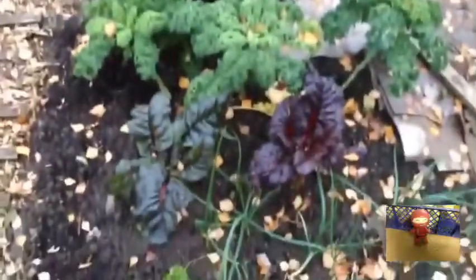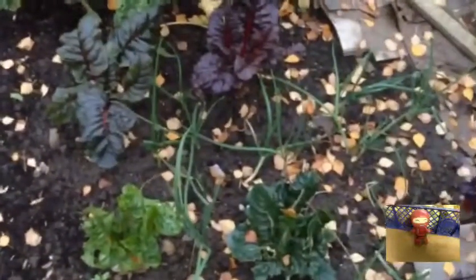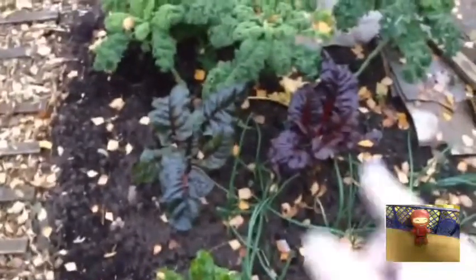But I'm going to check the other bit just at the top of my plot. I already had a path on this bit of the plot where I've got all my overwintering plants. Those there are spring onions, which are nearly ready to be picked. Some kale and some chard. Superb. But as you can see, ready-made path. I just added it with the wood chip that I collected.